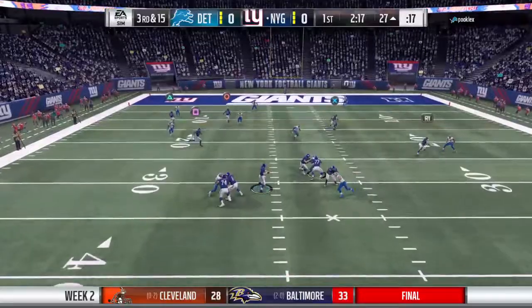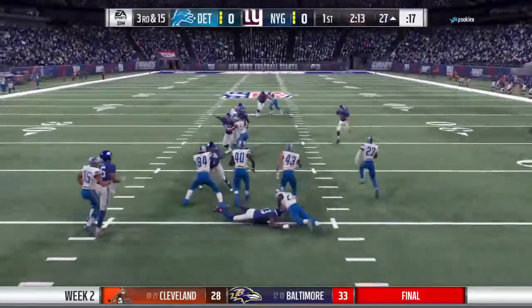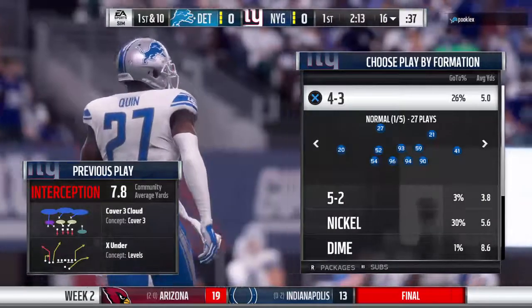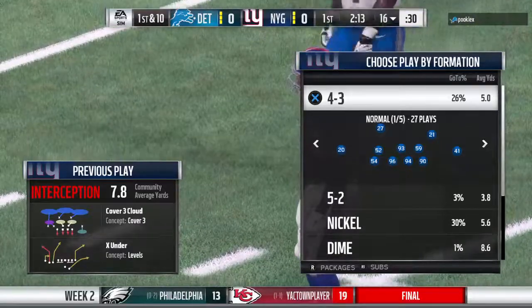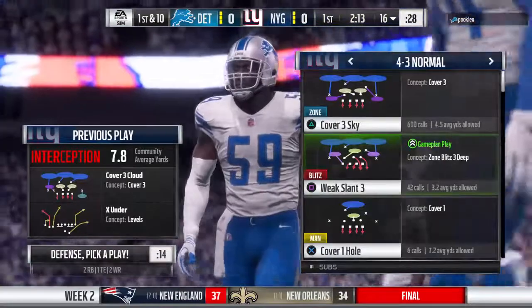On 3rd and long, it's Manning. Looking for Marshall, but it's intercepted. It's the 2014 NFL interception leader, Glover Quinn. Well, it's 3rd and long, and you've got a few different ways to play it offensively. But this is not the type of offense that's going to wave the white flag. They're going to keep chucking it. And this time, it results in an interception.